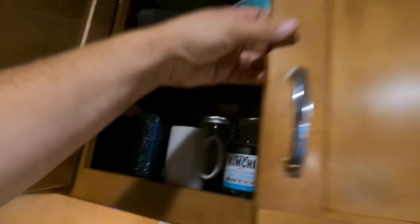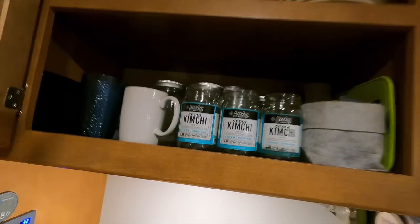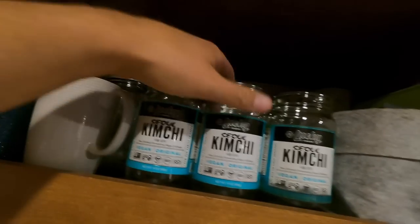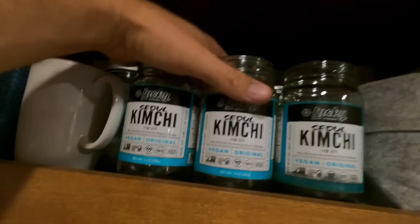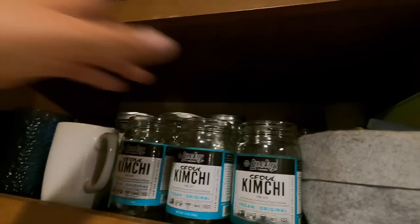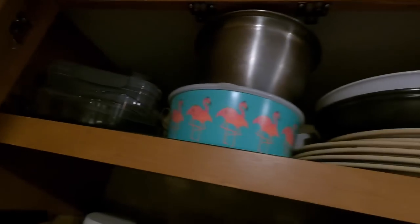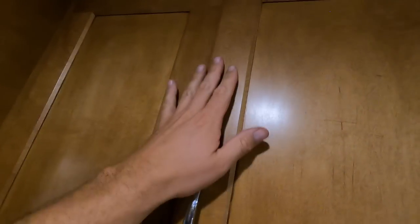I don't know. You probably don't need to look inside all my cabinets, but they are good size. Yeah, I reuse kimchi jars for everything. I mean, this is my Tupperware, my drinking glasses. I do have a plastic cup and a coffee mug, but that's about it. And then, yeah, I cram lots of stuff in here. And I don't even really need as much as I have, but I do have the space. So one of these days I'll probably go in and eliminate a whole bunch of that. But for now, it works.